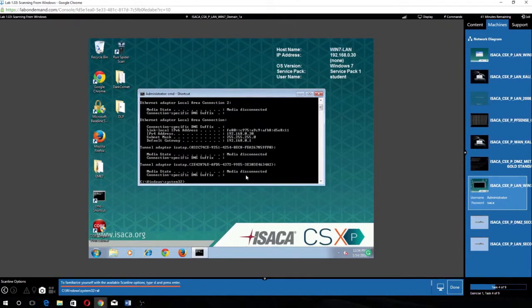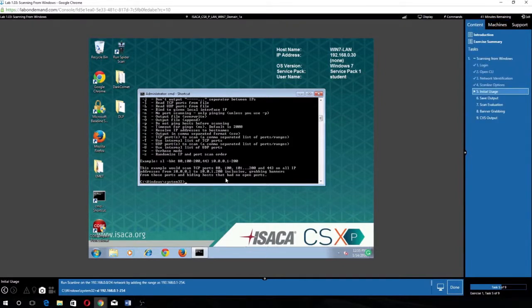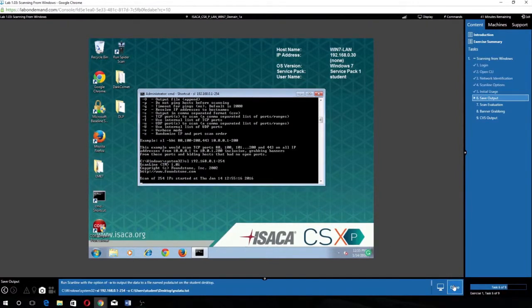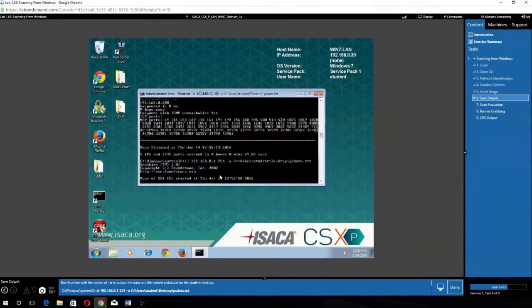Now, familiarize yourself with the ScanLine tool by viewing the options. As you become familiar with these options, you will use the tool to scan the network that you are currently on. With the scan complete, you're prompted to run the scan again, this time leveraging the output command to save the data. Notice that the file has populated here. However, the scan is not finished.